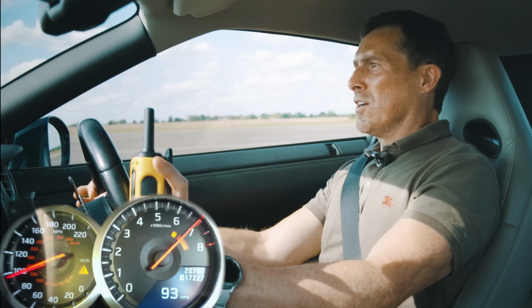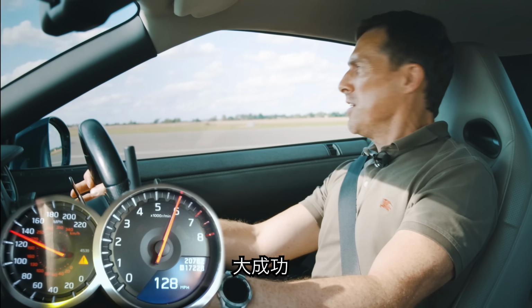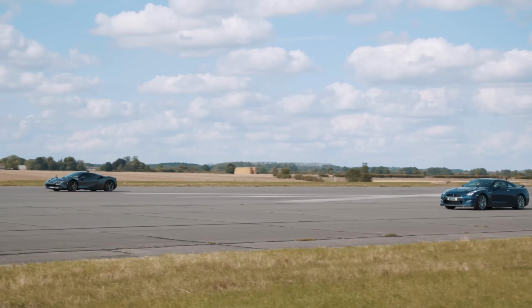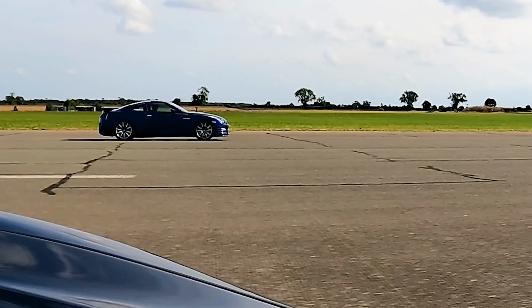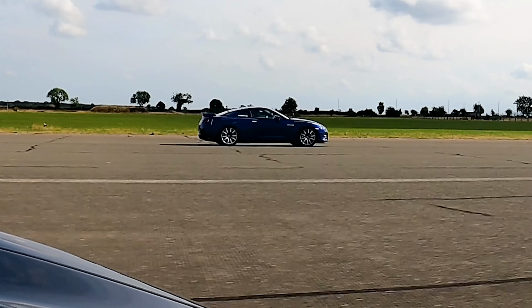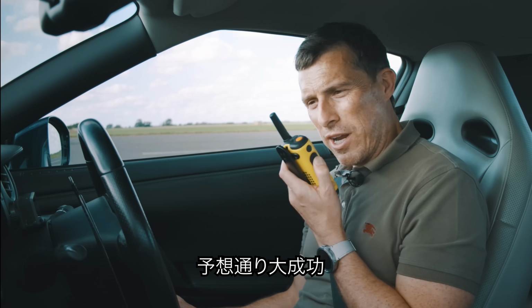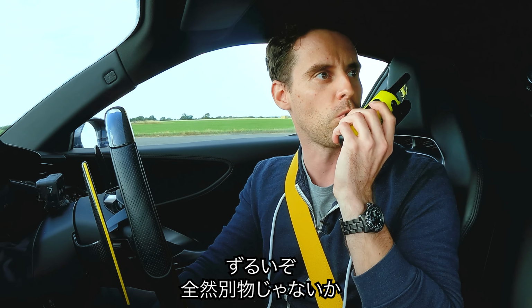Yes! It works! It works! Oh, yeah! I think we can both agree that definitely works. I had no idea that such a small button would make such a big difference.